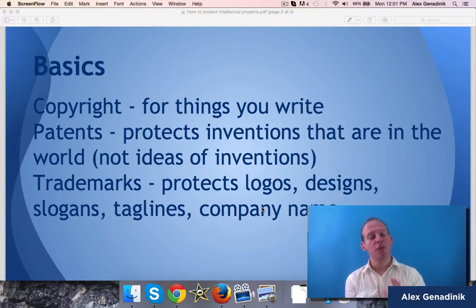So, for different kinds of businesses and products, there are different options that make more or less sense. So whatever your business or product is, try to see what fits right for you.